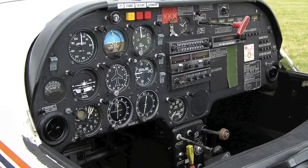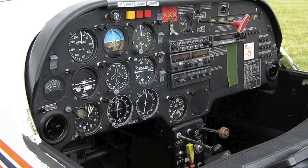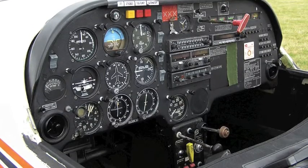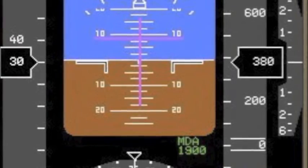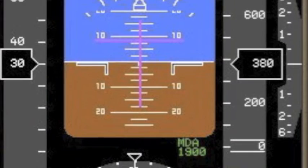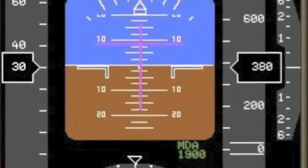The ISA at MSL is 1013.2 hectopascals, or HPA, to which an aircraft's pressure instruments can be calibrated pre-flight. At higher altitudes, there is less atmospheric pressure than at sea level due to gravity. The altimeter picks up these changes in atmospheric pressure to establish changes in altitude.